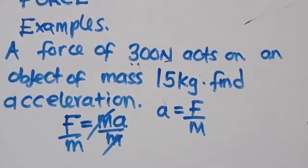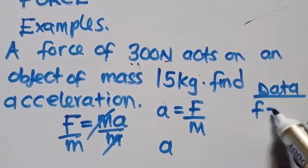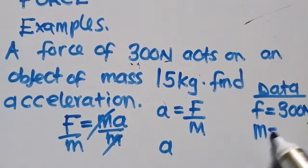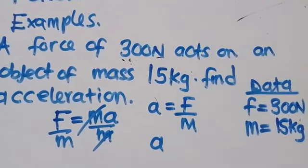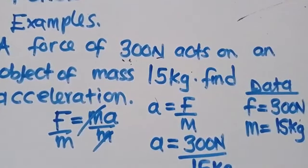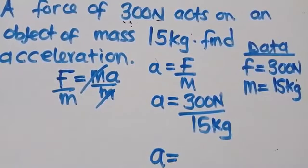So this is the formula that we are going to use. To get the data which is given, I'm given a force of 300 newtons. I'm given the mass of 15 kg. So I just need to substitute there. The force is 300 newtons over the mass, 15 kg. Then I just work out the answer. When you say 300 divided by 15, what are you going to get?